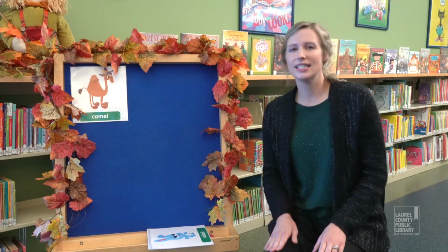Alice the camel has one hump. Alice the camel has one hump. Alice the camel has one hump. Go, Alice, go.